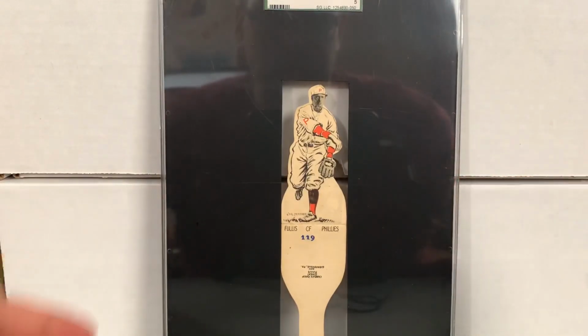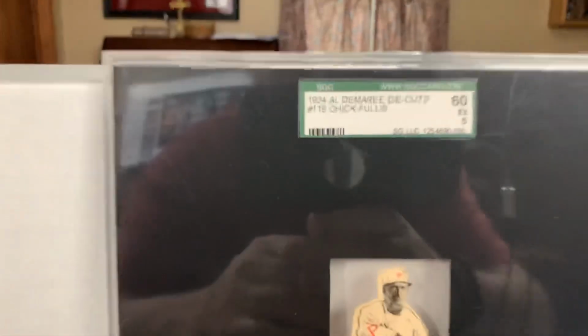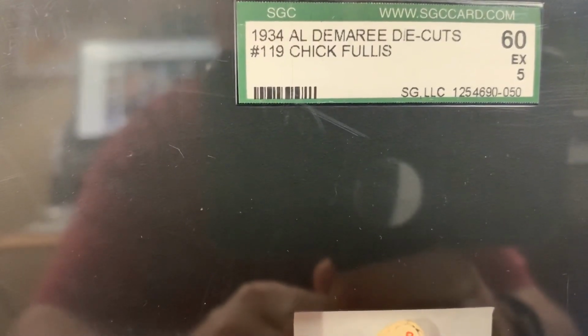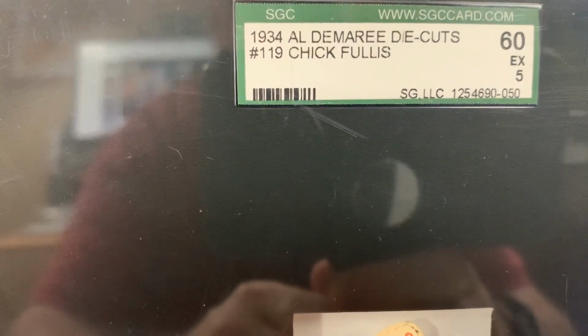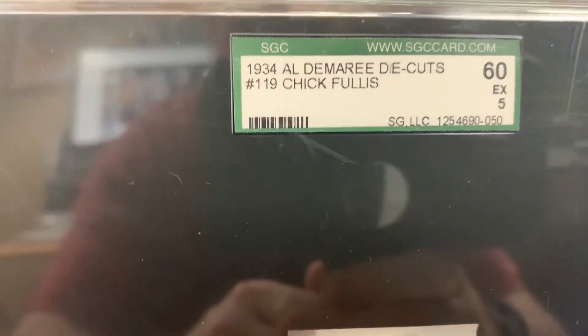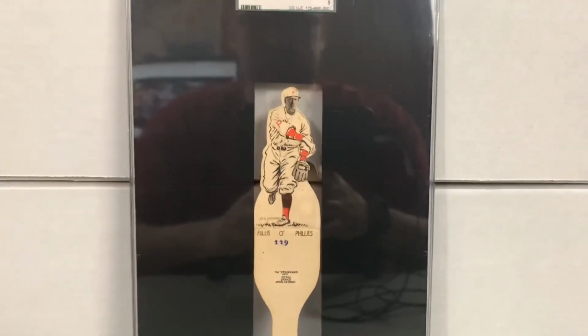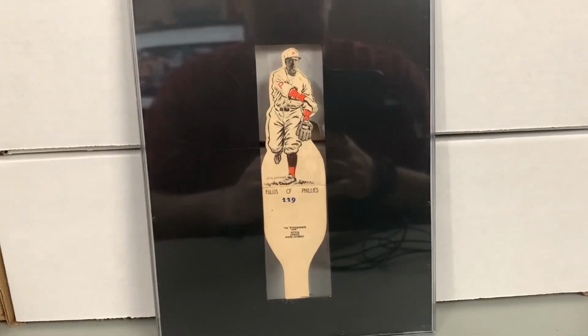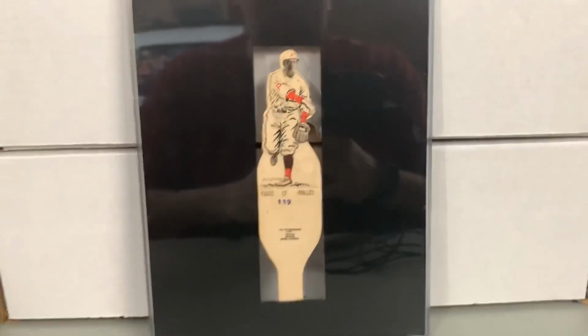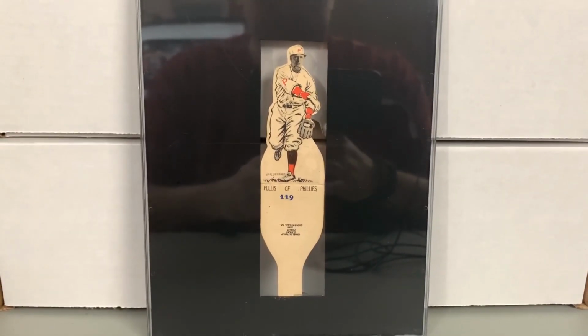But let's see what we got here. All right, so we have a 1934 Al Demaree die cuts, number 119, Chick Phillips in an excellent 5. So this SGC slab, it's one of the older slabs, which I don't like personally, I don't like the flip as much.